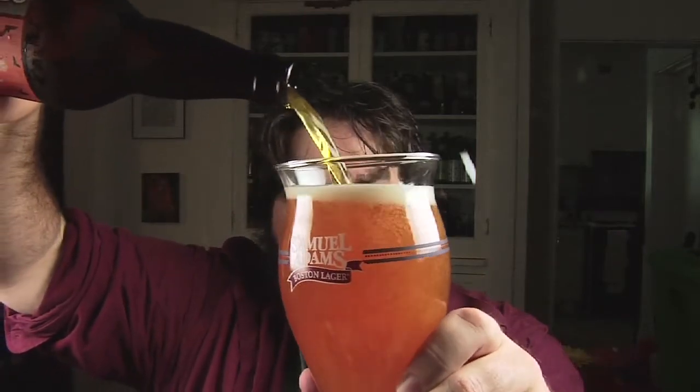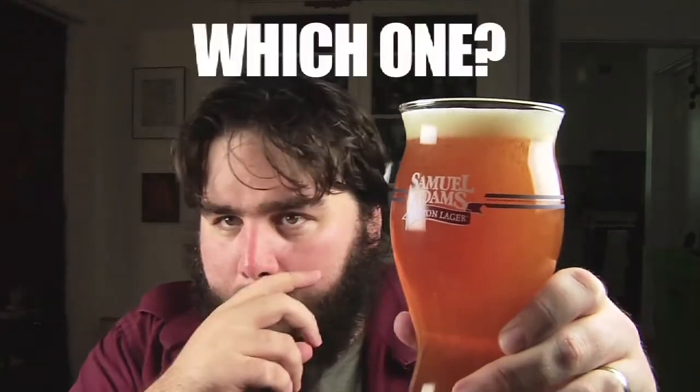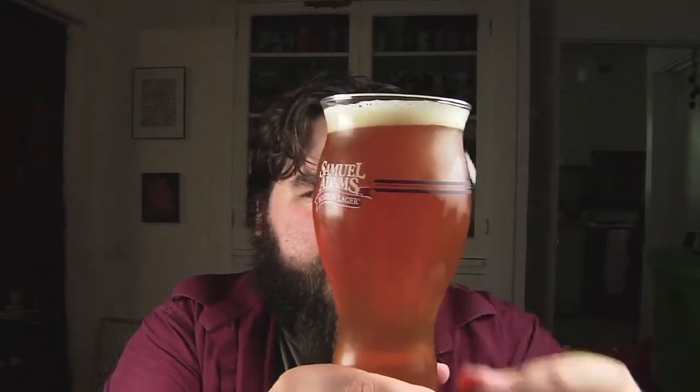Now, I don't know if you remember my Schlafly pumpkin ale review. You remember it was a lot darker in color and a lot more translucent than this. This has got pretty good body to it. Much more orangish in color. The smell is very pumpkin-y. Very good. But I'm not going to waste any more time.